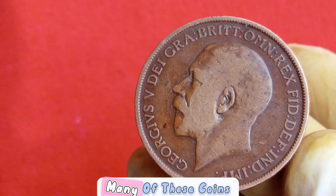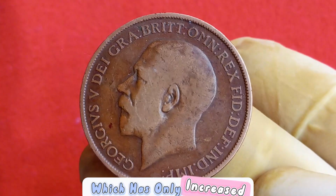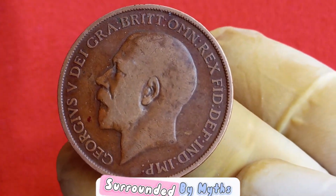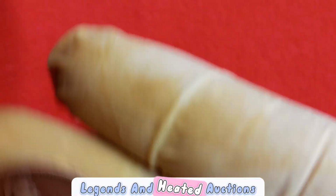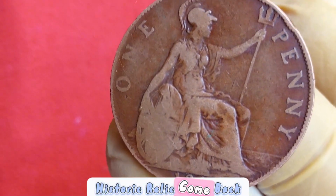Over time, many of these coins were melted down, lost, or misidentified, which has only increased the value of the few surviving examples. The coin has been surrounded by myths, legends, and heated auctions. When one appears on the market, it's like watching a historic relic come back to life.